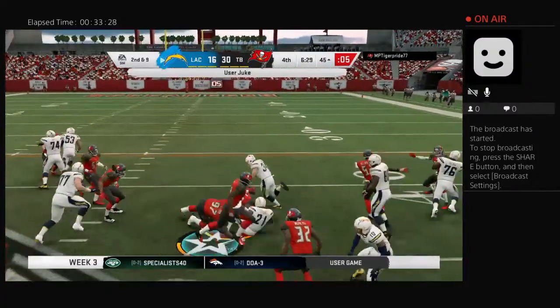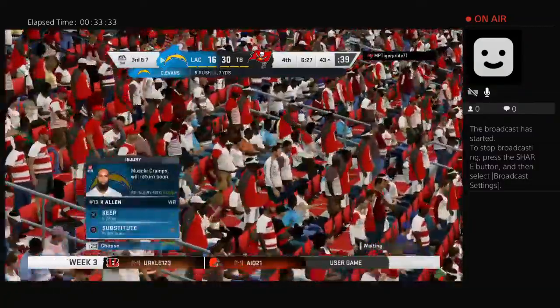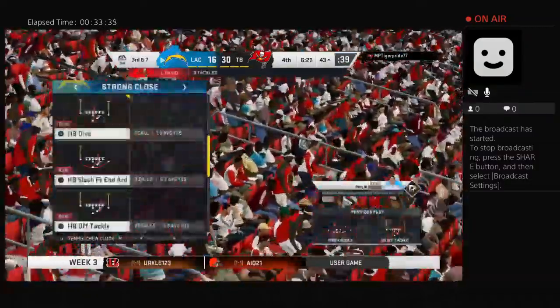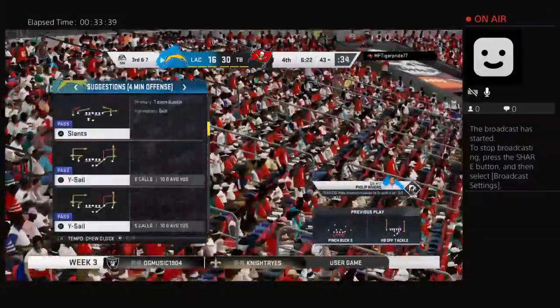Now a give right side. It's Evans. He doesn't find a ton of space following the display of quick feet down just inside the 45. They follow up the 1st down 1-yard run with a minimal gain of 2.